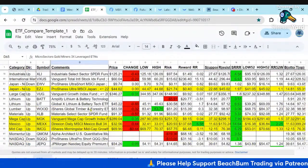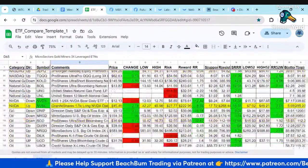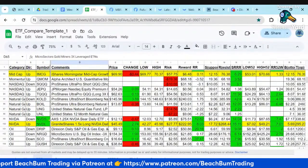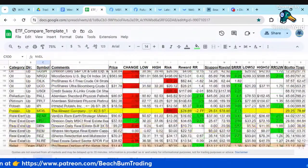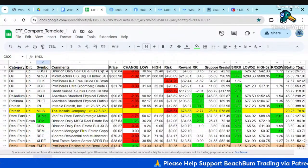Lithium still pretty beaten down. Again, we do have a number of single stocks like NVIDIA. You can long or short NVIDIA. We have some others in the main sheet, Tesla, etc. You can find these in the main sheet, others in the research tab as well.